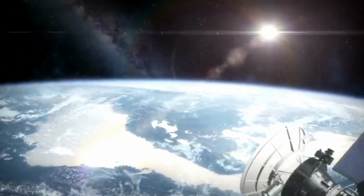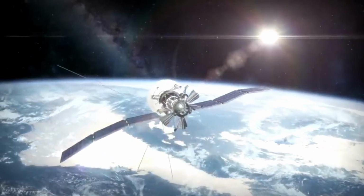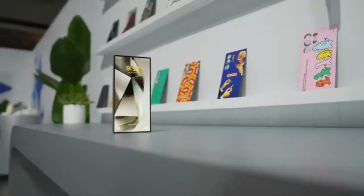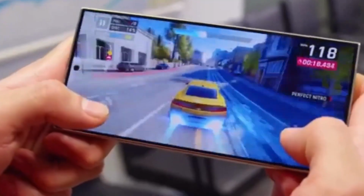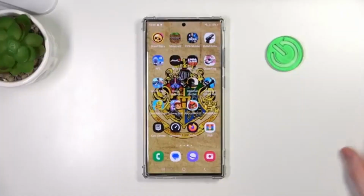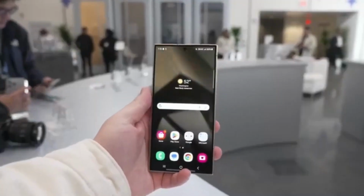Today, we've got some juicy leaks about the upcoming Samsung Galaxy S25 Ultra, and it's shaping up to be an absolute game changer in the smartphone world. Samsung's next flagship is expected to launch in about 4 months, but some features have already leaked. Let's dive into what we know so far about this exciting new device.